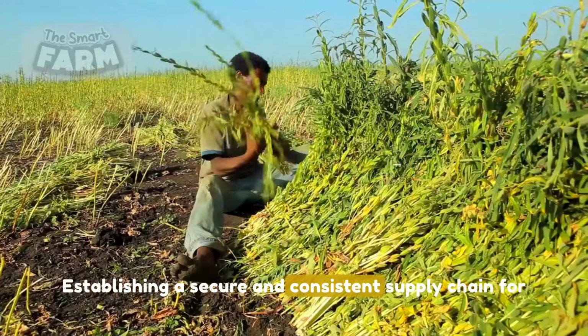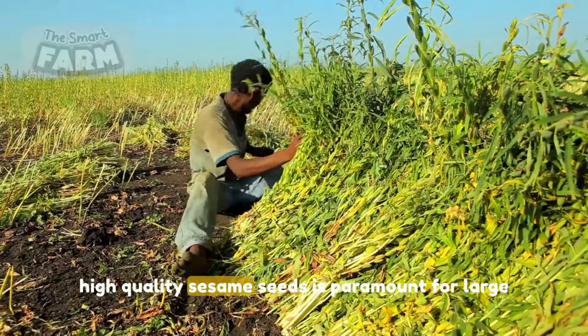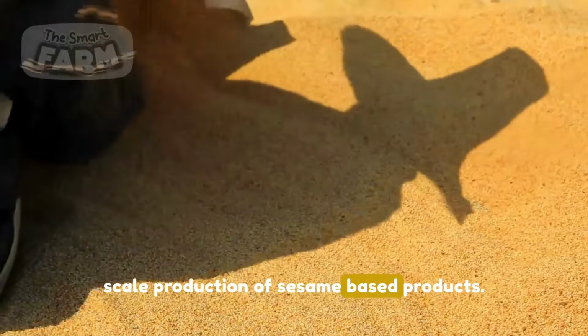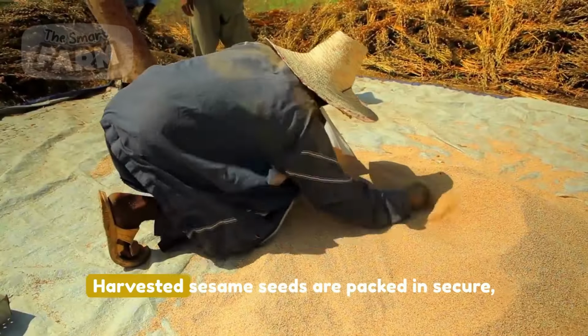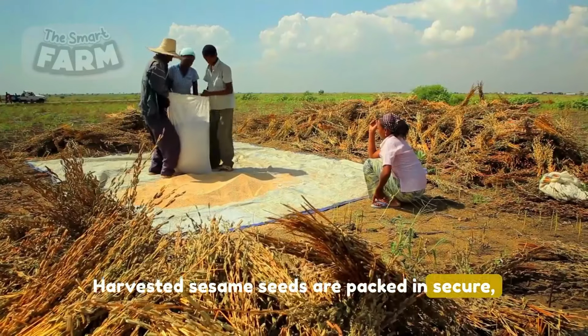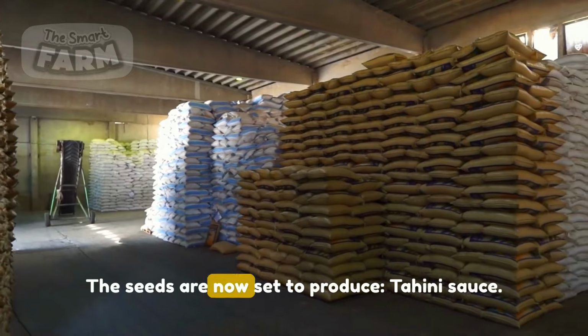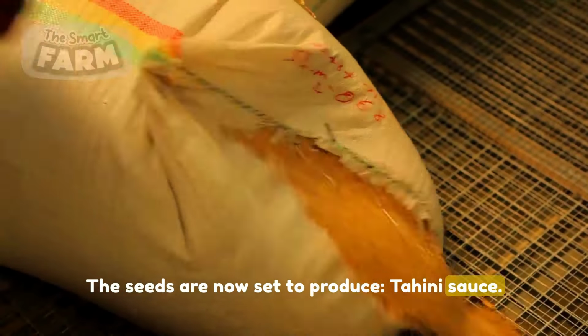Establishing a secure and consistent supply chain for high-quality sesame seeds is paramount for large-scale production of sesame-based products. Harvested sesame seeds are packed in secure, breathable bags for transport to processing facilities. The seeds are now set to produce tahini sauce.